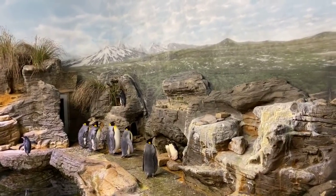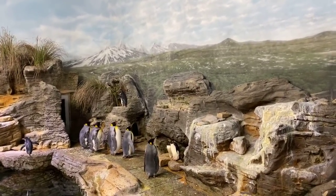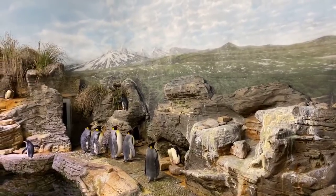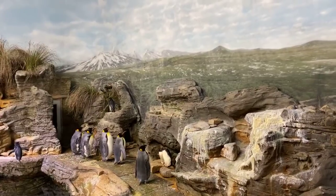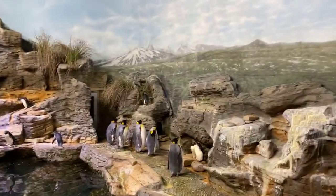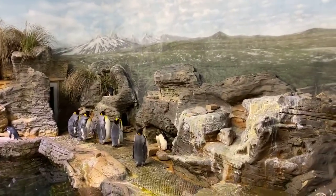We also feed out trout, which is a new fish for us, but it's really high in fat. That's the big thing penguins need. They need a very high fat diet, and because they're spending a lot of time swimming, they're burning a lot of calories in the water. So they need lots and lots of calories every day.